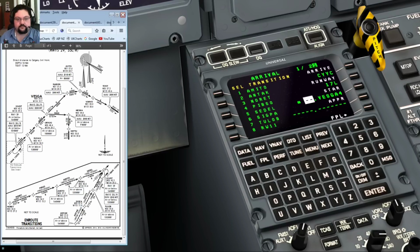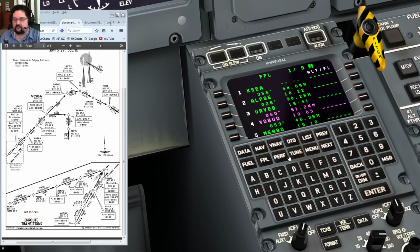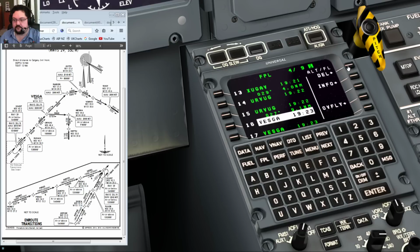Don't need one. Bravo Victor Yankee, stand by, clearance request number 1. ILS 17. Yep. Set that in, see what it does to the flight plan. Two Vexors there. Drop one of them.